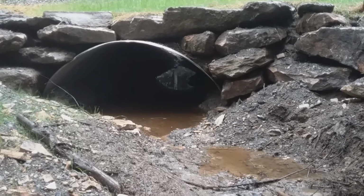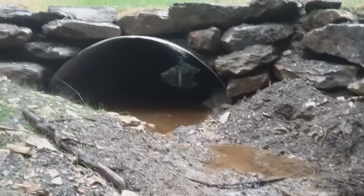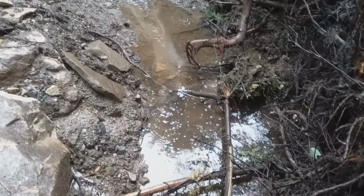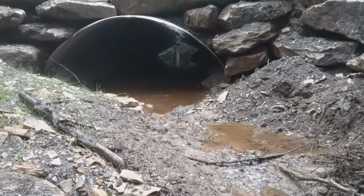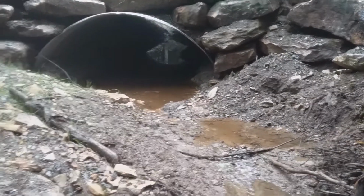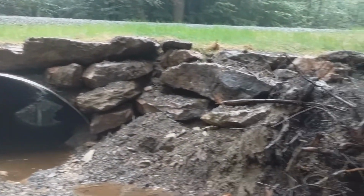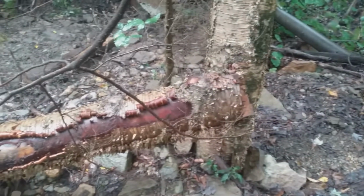Okay, so here we are on the downside of the culvert. We can see the stream is coming out. There's still lots of rocks, and the stream looks like it's quite similar to how it was on the top. There's no big drop or anything, it's just coming right out of the culvert. And we have all these big rocks up around here, as well as these big balls of roots. And those are, as you can see right here, the roots of a tree.